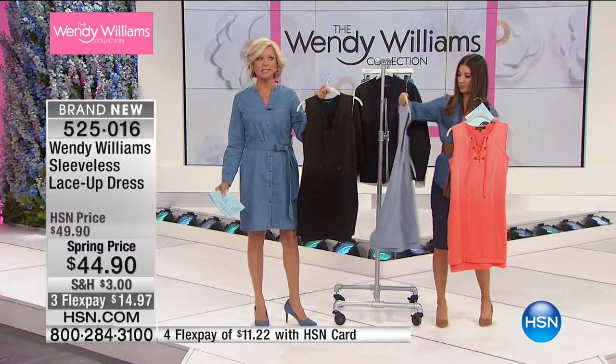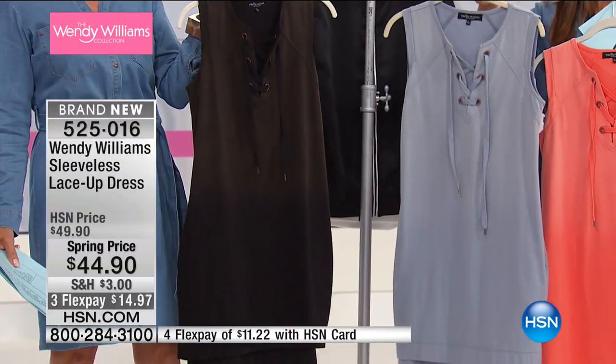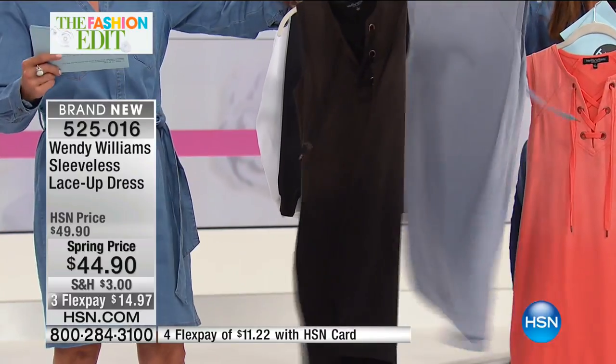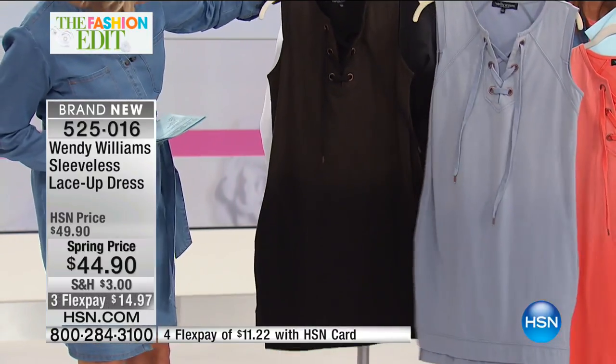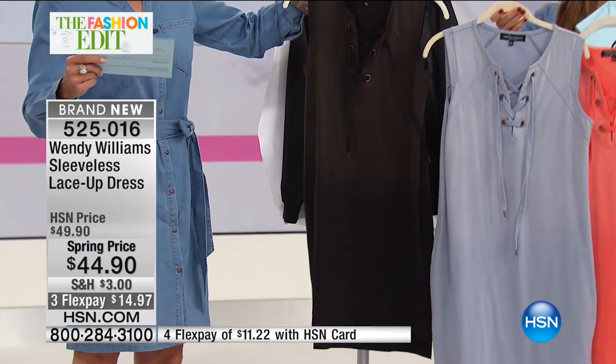It's actually not a little lace. It's a beefy lace. I didn't even get a chance to see this before the show, so now I'm a little obsessed with this one. This one is black. It's got a brownish hue to it, but it's called black. That's the chambray. And then lastly, we have the coral.